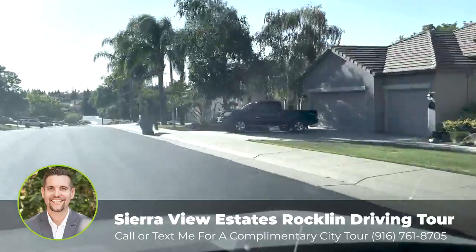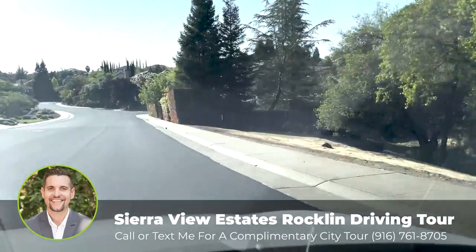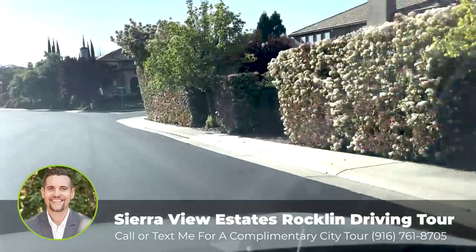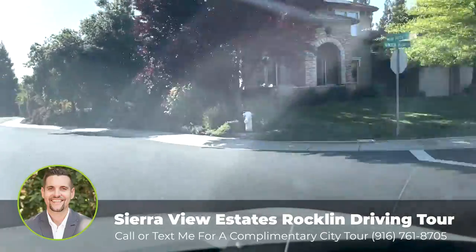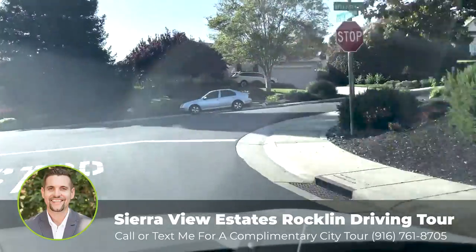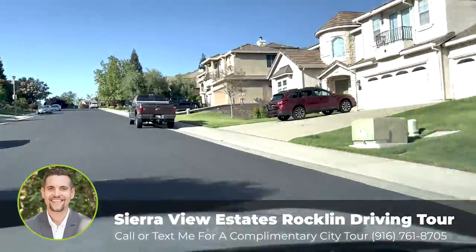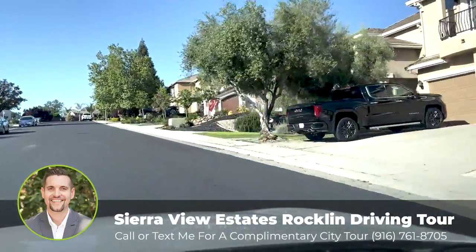Now, some of the things I love the most about this community are the hills. And I'm going to talk a little bit more about that later. But a lot of the homes for sale in Sierra View Estates have admirable customizations, adding to the beauty of the neighborhood. And most of the lots are around 0.2 acres to just about 2 acres. Some of them even have a view.